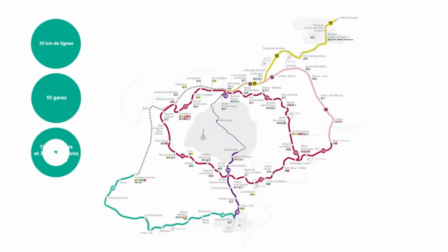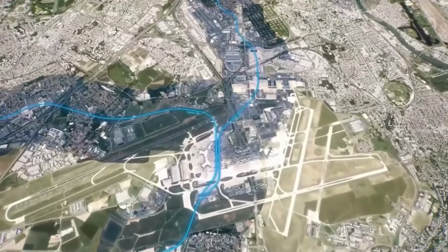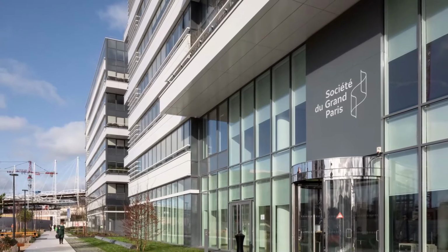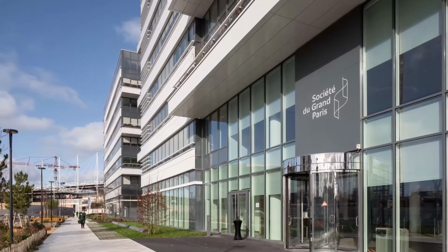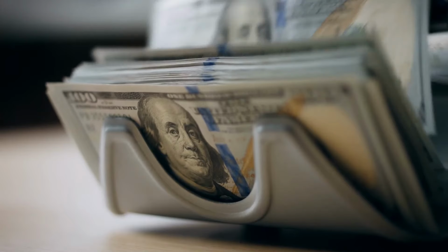The idea is to better connect distant Paris suburbs to the city and each other, and in so doing, improve the commercial viability of its connected neighborhoods, business districts, and municipalities. 30% of it is being financed by the Société du Grand Paris, while the remaining 70% is by the local authorities through earmarked taxes, subsidies, and loans.